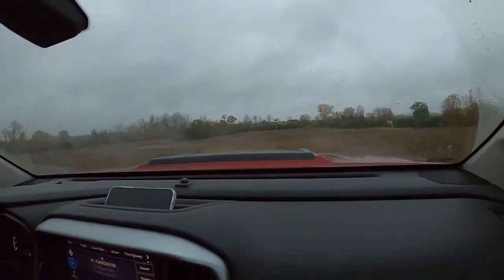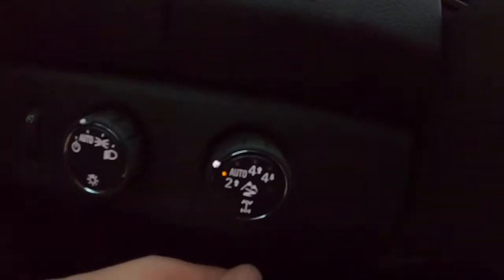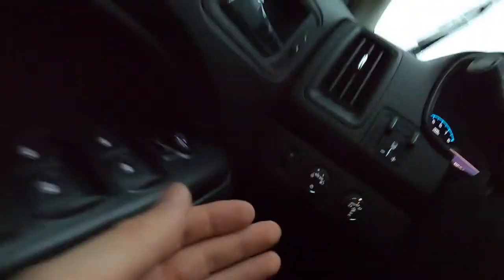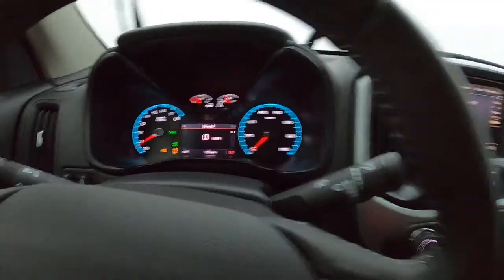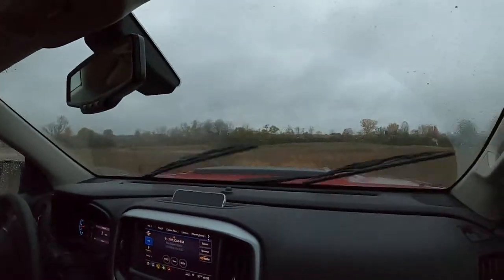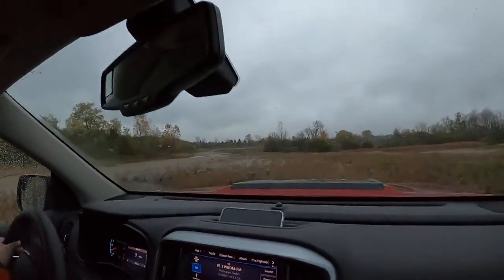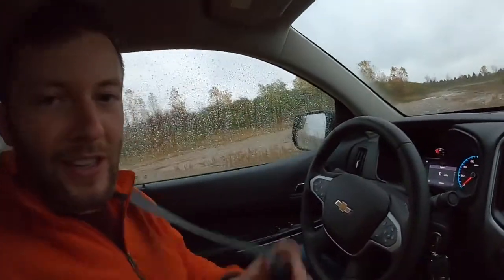So, I will grab the camera and show you guys how you turn the Colorado into four-wheel drive. You see you've got 2 high, auto, and 4 high. I'm gonna go straight to 4 high. We've got four-wheel drive shift in progress. Now we're in four-wheel drive, and I'll show you how easy it is. Just drive right back out. Oh geez, that was dramatic. So let's hop out real quick and I'll show you what's making noise. Chevy quality at its finest.